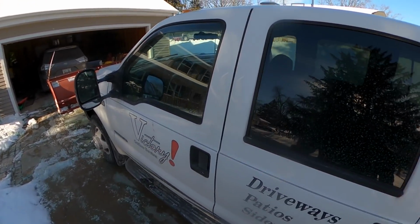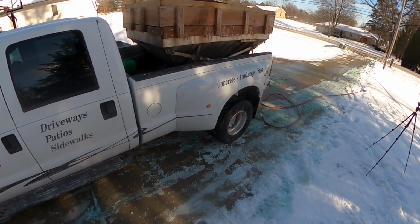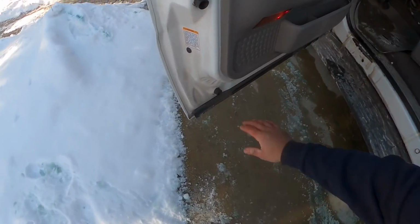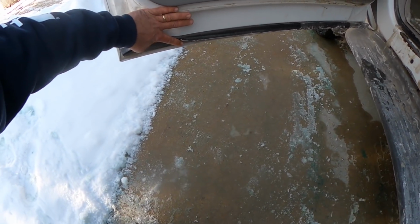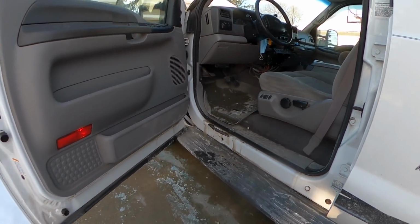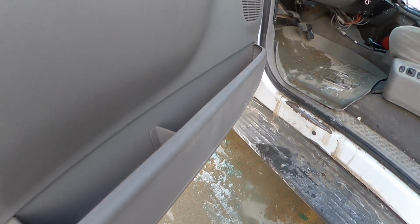So this is a 2001, and I've been plowing and salting with this truck for years. And if you notice, the cab corners are perfect. The door bottoms are perfect. Even the corner of the door is perfect. I don't know if you can see that, but there is no rust at all on the door bottoms, as in nothing at all. And there's a reason for that. And the reason, see, like even in here, see the little corners and edges, there's no rust.